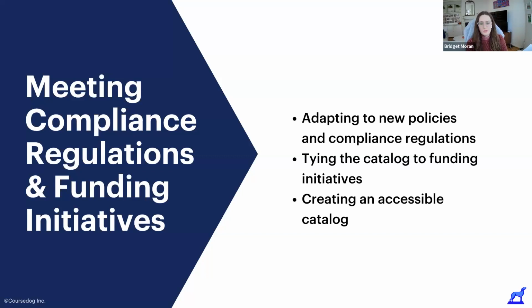So we'll go ahead and talk a bit about how the catalog really has to constantly evolve to meet some of these new regulations that we're all thinking about. And then we'll also take a minute to discuss what this means when thinking about applying for any special funding opportunities. And then finally, we'll also go ahead and touch on what it means to create an accessible catalog.